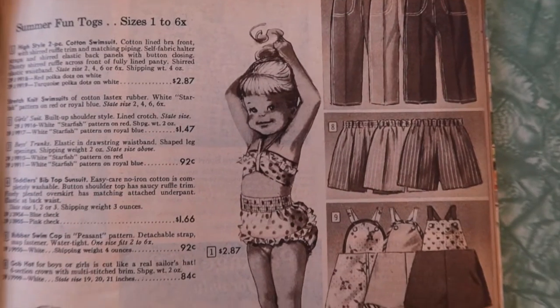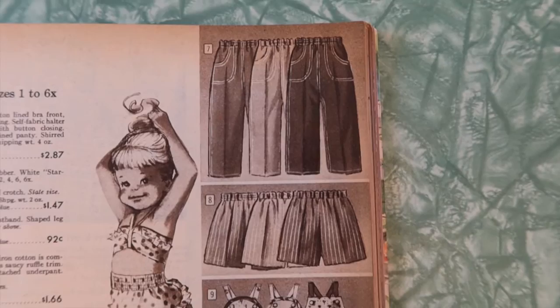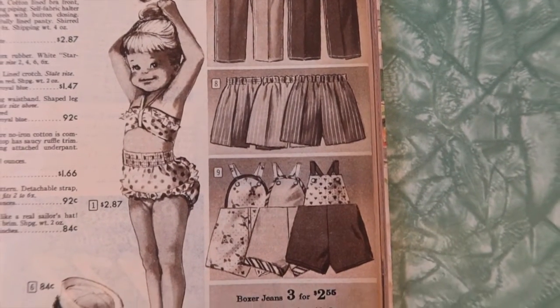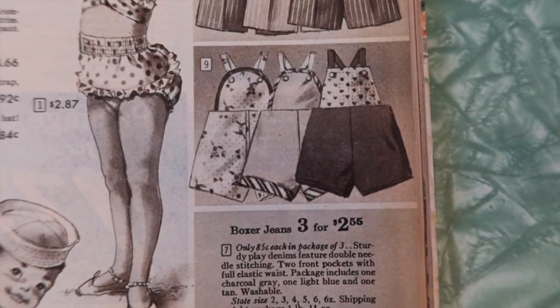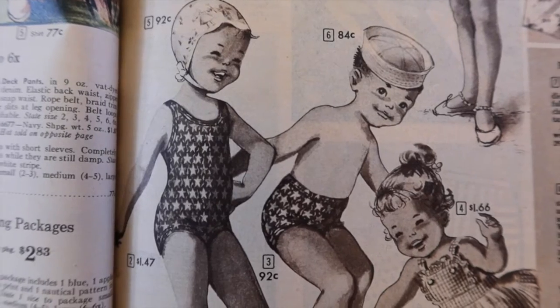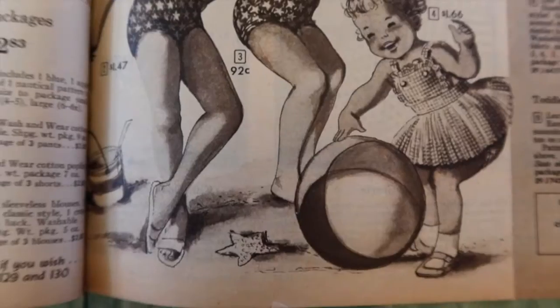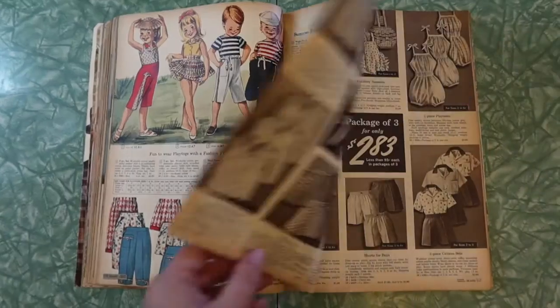I've seen that word a few times now, but it looks kind of like a bathing suit. So I'm not really sure on that, but here's the swimsuits. Here's boxer jeans, boxer shorts, and toddlers' sun suits. Those are like little rompers. Those are adorable. And look at this artwork here. The little bathing caps and sailor hats. And the beach ball. Gosh, that's cute.